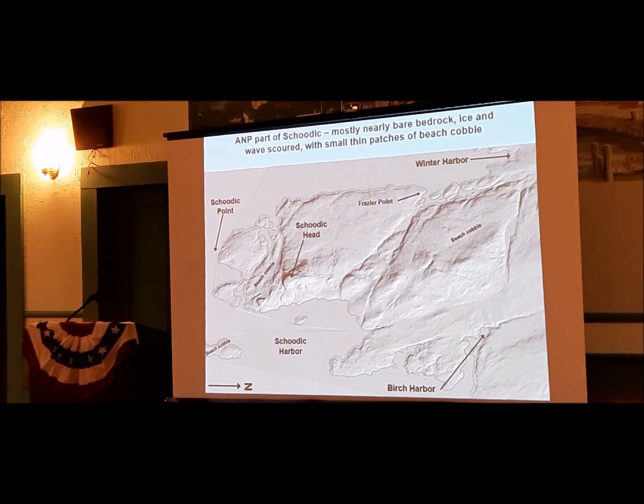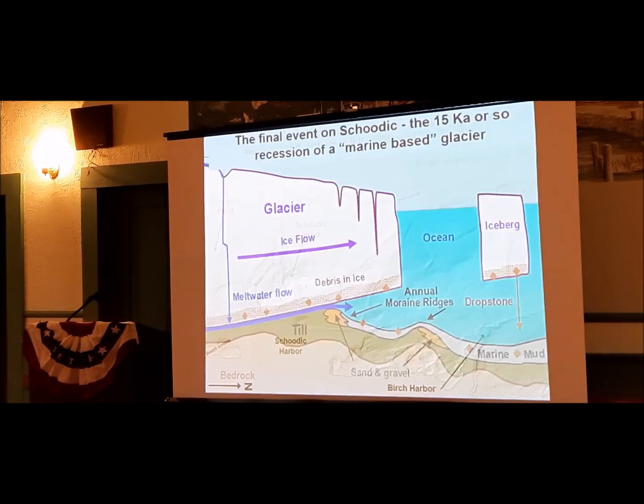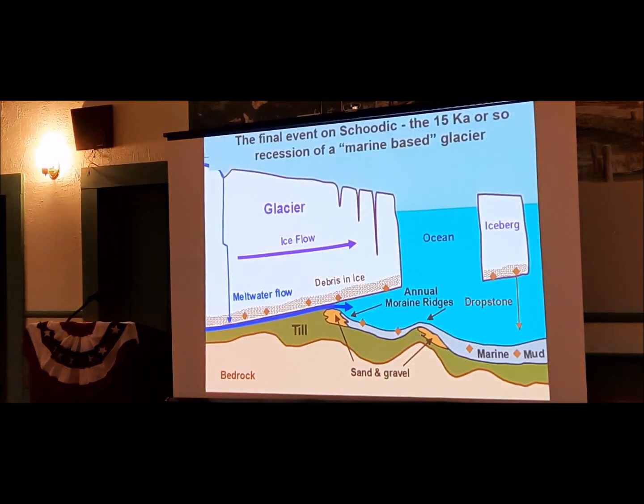Now, inland a little bit, though, we have the glacier leaving a bunch of stuff north of Winter Harbor, Prospect Harbor, back towards the interior of the peninsula. We do have some interesting features. We call them a bunch of push moraines.